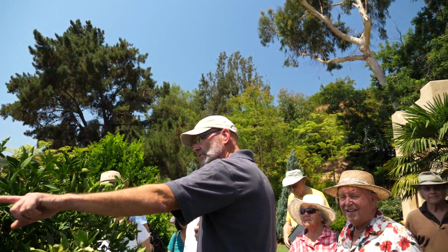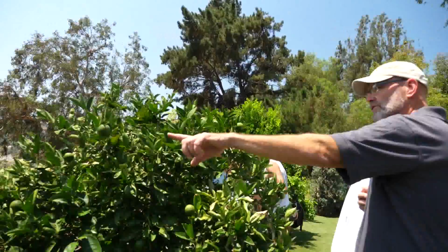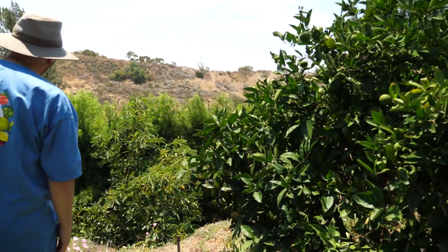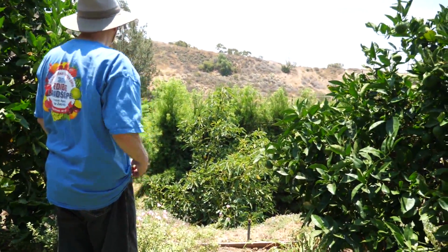I've got a Kadota fig right there. You can see it's got some nice figs on it. I've got wonderful pomegranates growing there, and they've got a nice crop going. Pomegranates are great. That's another superfood. Wonderful. The old-fashioned one. Everybody knows, not one of the new cultivars.